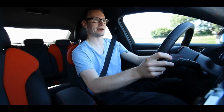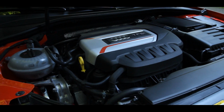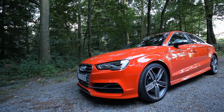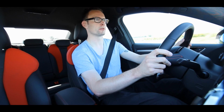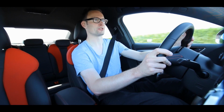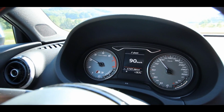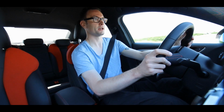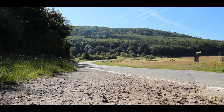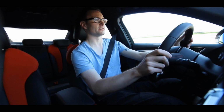Yeah, the engine in this car is just lovely. It's a 2-liter TFSI 4-cylinder engine that is turbocharged and makes 300 horsepower and 380 newton meters of torque. And I know on paper that doesn't sound as impressive as the big numbers that you get with the CLA 45 AMG, that makes 360 horsepower and 450 newton meters of torque, but for some reason this car here for me feels just as fast as the CLA 45.